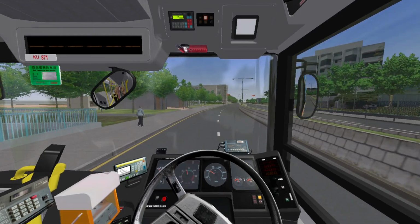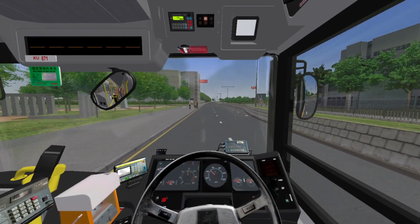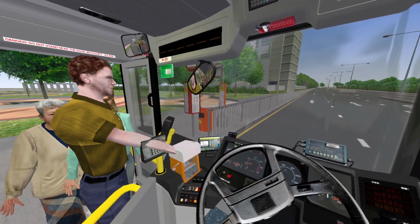Those cars trying to cut on the inside, they knew that I was a big bus and they knew I needed the turn. Tried to give them as much room as I could, and they still wanted more.